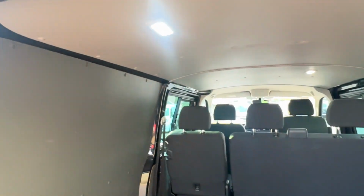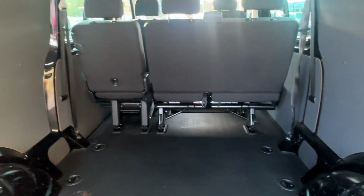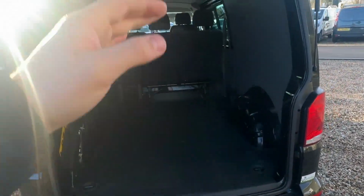Now this does come interior lit, ply lined at the back here as well. There's cargo rings to tie down any load you may want to carry as well in the back of these things, as well as a tow bar.